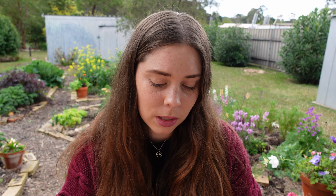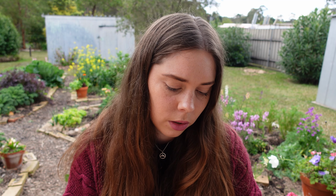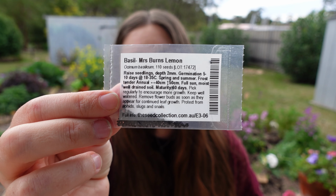I've got the pink one, and then I have Snowflake, which is the white one. Lots of feverfew. I'm also going to be planting Mrs. Burns lemon basil. This one here. And this is going to be a foliage for the bouquets, or a filler kind of foliage.